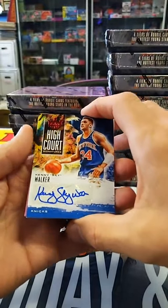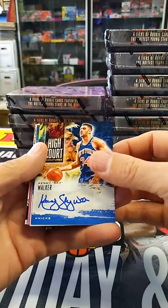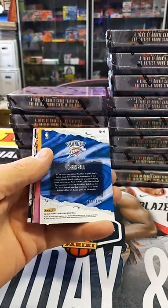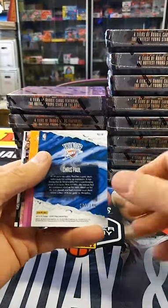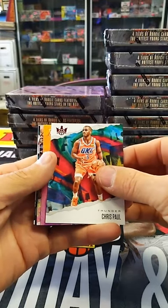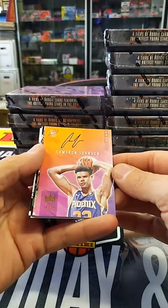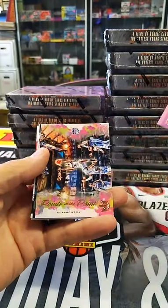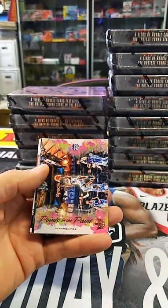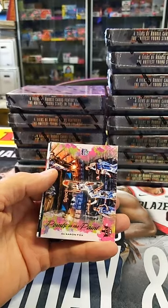High Court. Kenny Walker. Nice looking older autograph. Chris Paul. Thunder. It's numbered to 149. Cameron Johnson, rookie auto. Goes out to Michael Mickelson. Maybe relation to Phil? That'd be kind of cool.